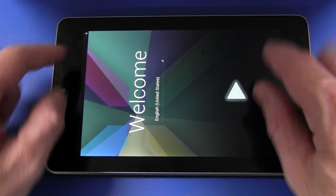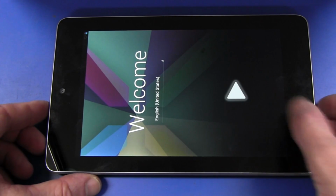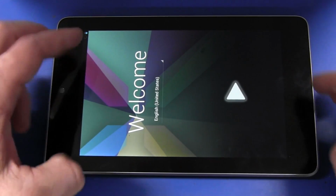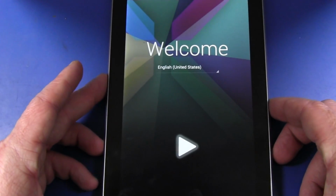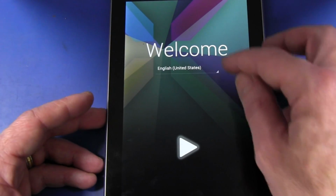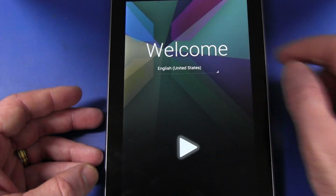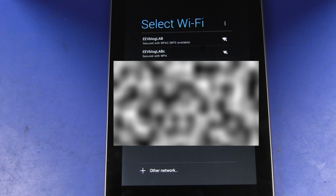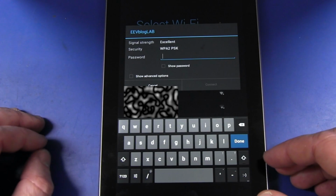But the thing you notice is the large, thick black bezel. What is that, an inch or something like that at least? It's really huge on the top and bottom here. Not so much on the sides, but that does detract from the overall experience of it. But here we go, English, United States. What other options? We don't have Australian English, so we're going to have to choose the Yankee stuff and hit the big play button. We're in. Bang. There we go. And we've got all our Wi-Fi connections. So I've chosen the EEVblog lab here and the keyboard. Let's give it a go, shall we?